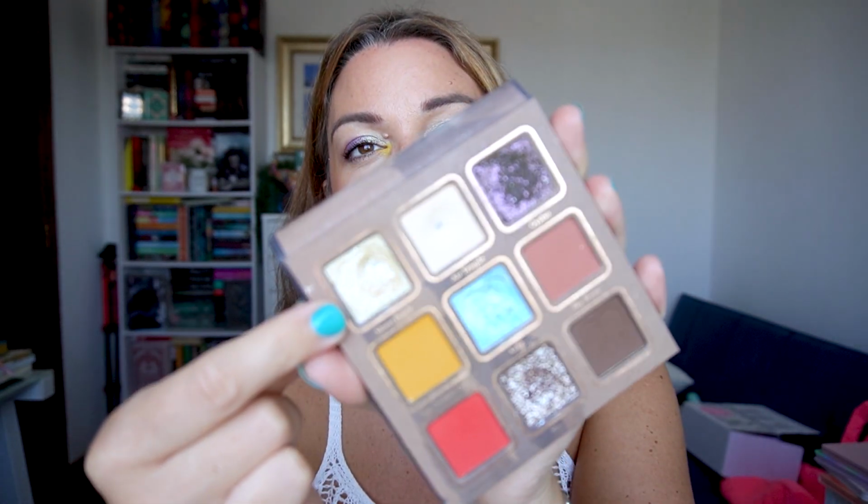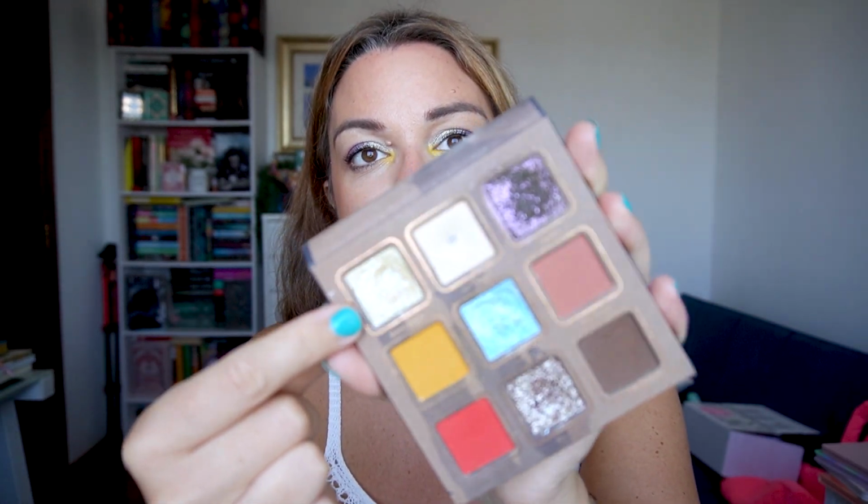Then my project level up, I'm working on the Avatar Air palette from Lethal Cosmetics. And I hit pan in Moon Peach about a week ago, which I'm very excited about. So that is another spoiler. Hopefully by my project level up update, I will have another pan.